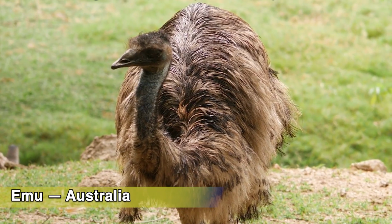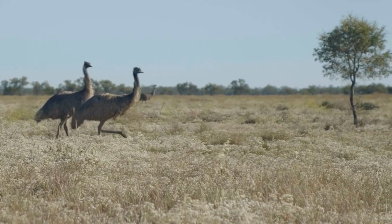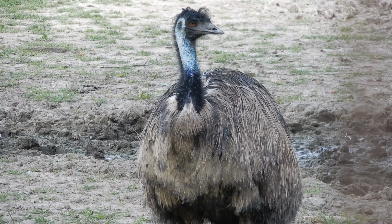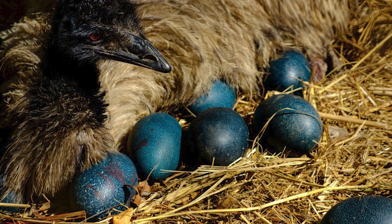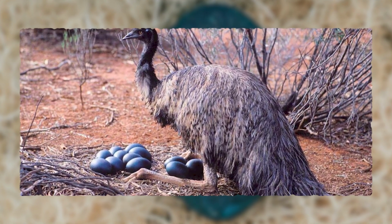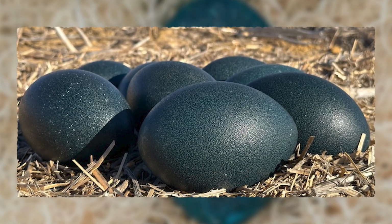Emu, Australia. In the wide, dry landscapes of Australia, the emu stands out. It's one of the largest birds in the world, and everything about it feels built for endurance. That includes its eggs, which are some of the most impressive in the world, not just in size but in design and purpose.